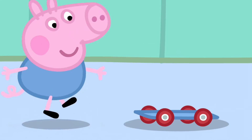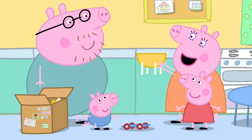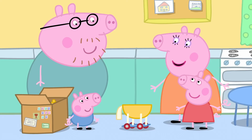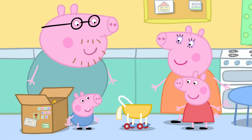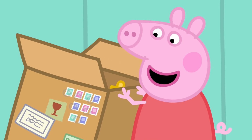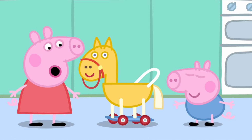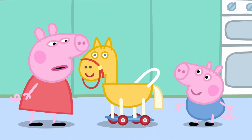It's got wheels. Car. It's not a car, George. It's got legs. It's a table. It's got a tail. Oh, tables don't have tails. There's a handle as well. What can it be? There's something else in the box. It's a toy horse. I shall call it Twinkle Toes. Horsey, Twinkle Toes. Horsey, Twinkle Toes.